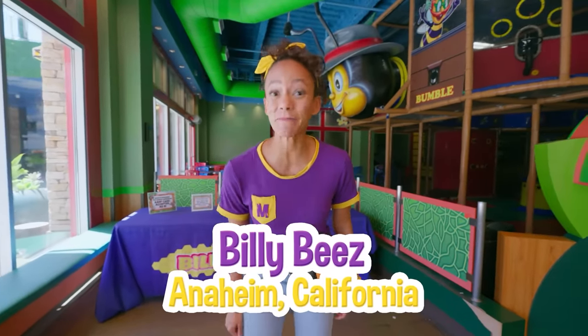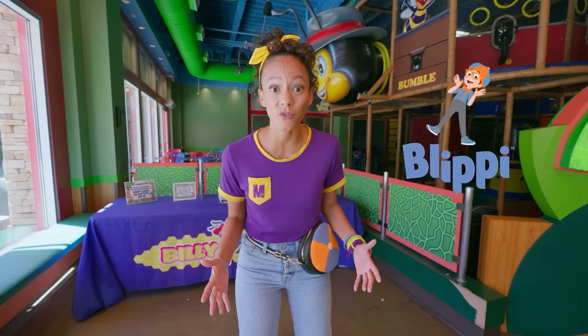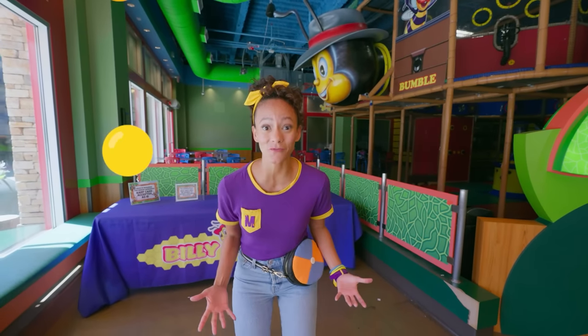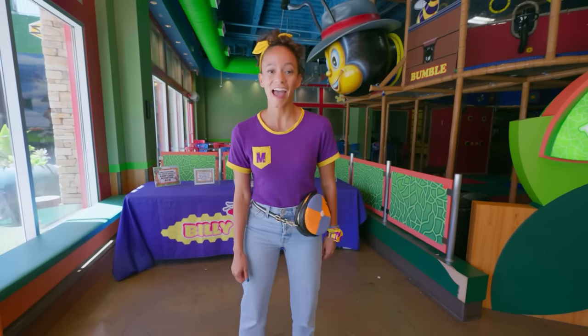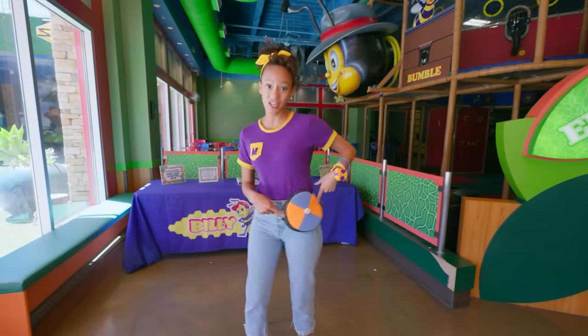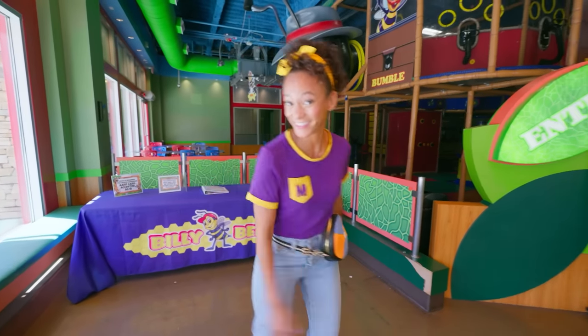Today, I'm at Billy Beez in Anaheim, California. My best friend Blippi has been here a few times and said it's so much fun. So I thought I would come here and see for myself. I have my compass watch and my jam pack, so I'm ready for any kind of adventure. Come on.